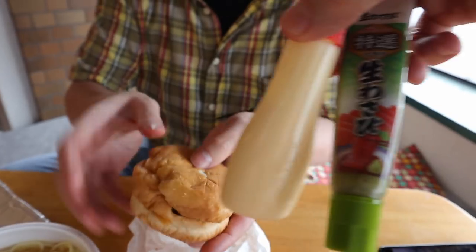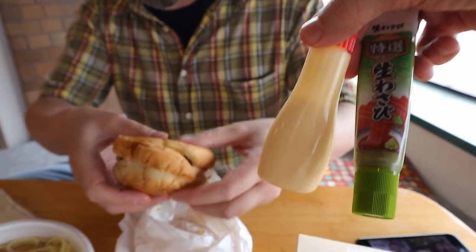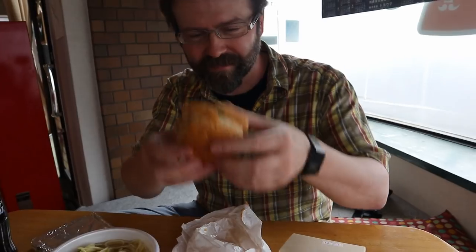You care to add any wasabi or mayo? I'm gonna give it a bite first and we'll see if it needs that. Okay. Trust me, it needs it. Yeah, it looks, does it look critical? Does it pass Paul's critical test?